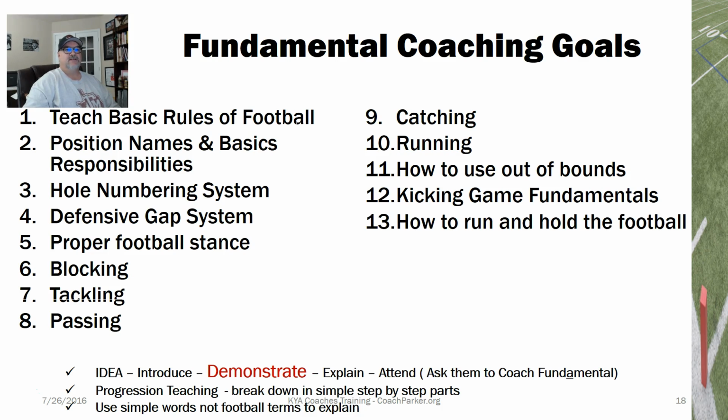This is another one: how to run with the football, and, good gosh, how to take a handoff. These are some fundamentals that need to be taught, definitely at some higher levels. Elbows up, pointing to the quarterback when you take the football. What's the 6-point drill for how to hold the football, and those sorts of things.